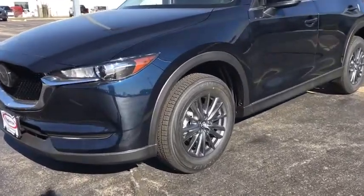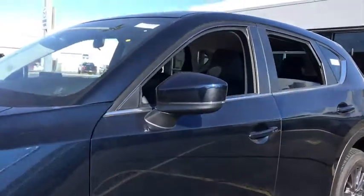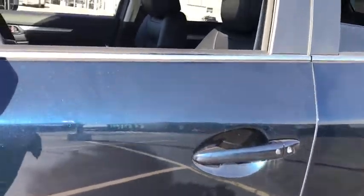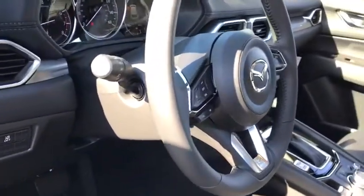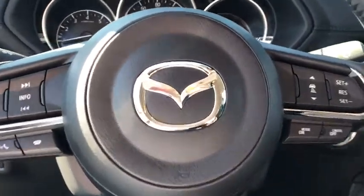Traction control, dual airbags, alloy wheels, power steering, four-wheel disc brakes, trip computer, heated front seats, rear window defroster, electronic stability control, power windows, brake assist, overhead console, tachometer, panic alarm, remote keyless entry, power driver's seat, rear window wiper, front reading lamps, front bucket seats.